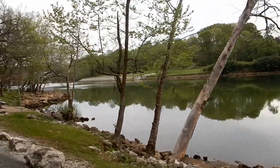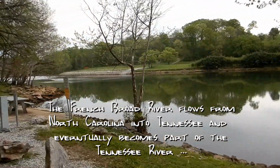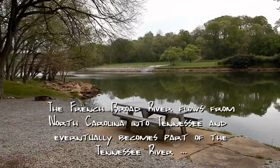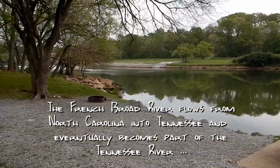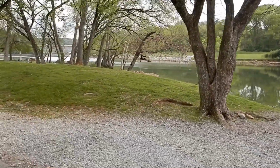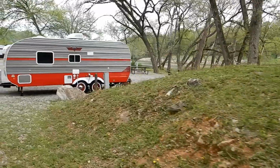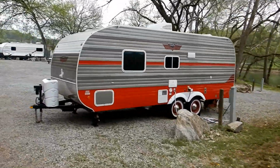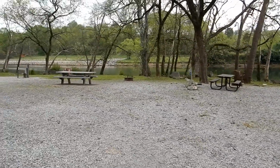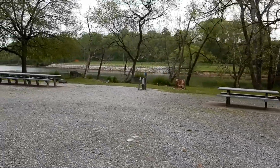Now this is the riverside of the campground here. We drove all the way to the end. It's basically a straight line from one end to the other. This is sort of a funky little pull-through right here. It's more like a parallel parking site than a pull-through. There's a cool retro trailer. Some more. These are sort of pull-throughs. You just pull on up, park it.